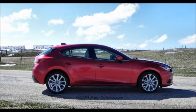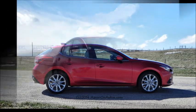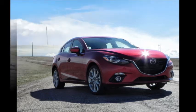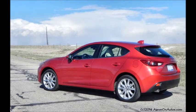On the track, it was what I expected it to be. It's not a track car, but it drives well. It does well on the track because of that Skyactiv chassis and build. It's a 2.5 liter. For a car this size, that's a good size engine. Again, it's not going to win any races, but it was fun on the track. It was nice to try it and put it through some real extreme driving that you would probably never do if you actually own the car.